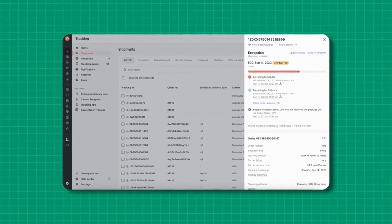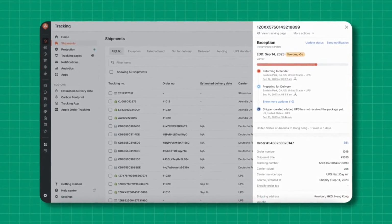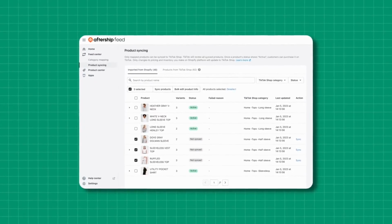Now, after a customer orders from your TikTok shop and the order is automatically processed on Shopify, AfterShip will pair the tracking number for that order with the corresponding order on TikTok too, and then instantly input it for you so you no longer have to search out order numbers and input them manually either. But my favorite part of this is the built-in inventory management.